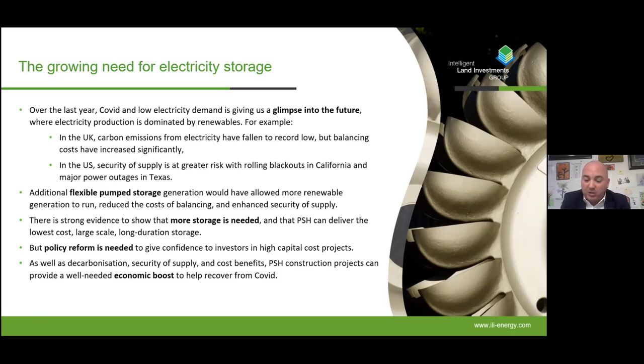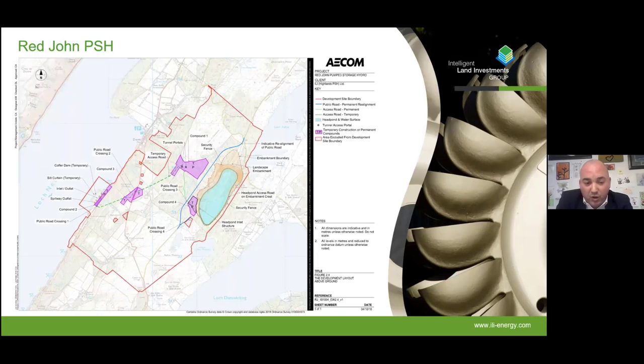Now this is an overview of our Red John project. Hopefully you can see my cursor. What you're looking at here is the upper head pond, which is going to be man-made. And then down at the left-hand side, this is Loch Ness. And underground is all the tunnels and the cavern with the turbines, etc.